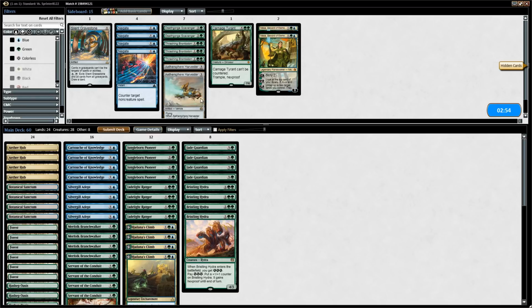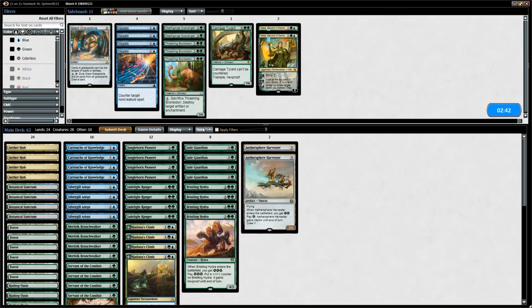How do we want to sideboard? Again, I don't think we want to sideboard much in this matchup. It's pretty much a race. I could see Harvester being okay. Opponent hasn't seen the Hadana's Climb, but they can probably assume we have it. So yeah, pretty much the 2 Harvesters.